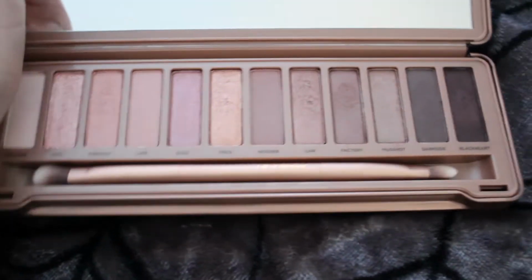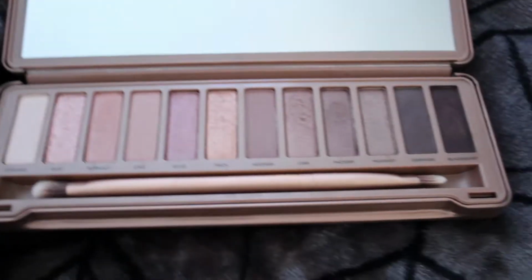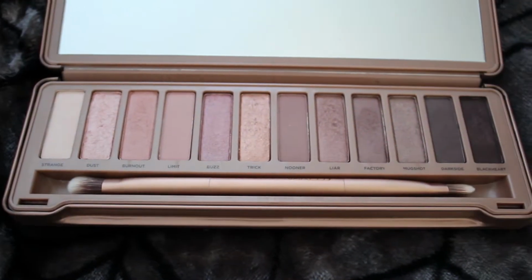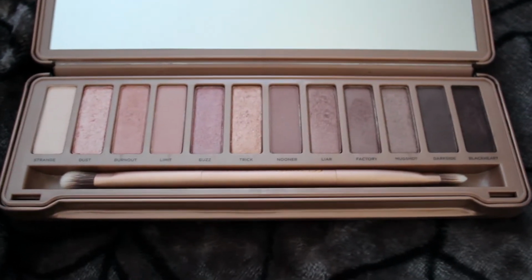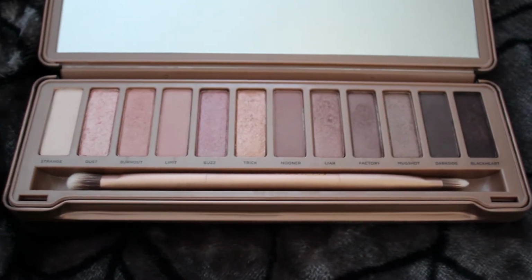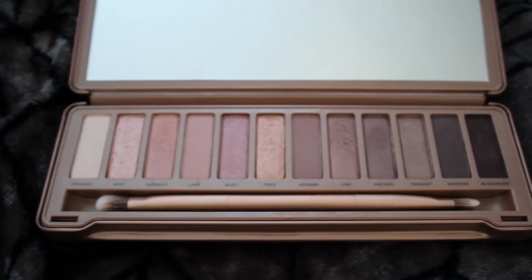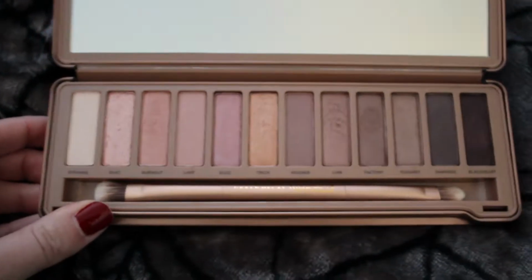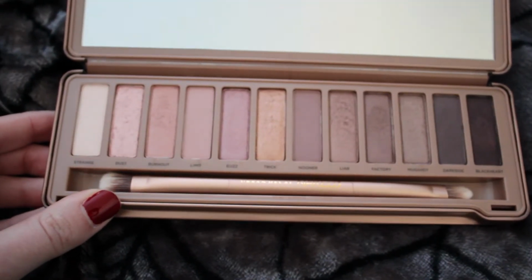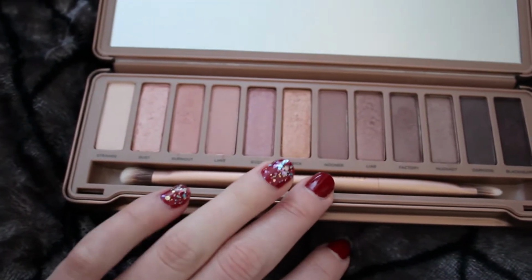Urban Decay Naked 3. Ooh. I like these. I don't know what more to say. The only negative that I could say about this palette is you do tend to get a very, very similar look. There's not a ton of variety in it, but I don't know who hasn't already said this. I'm sure if you've heard of this, that's one of the negatives of this palette. You get a similar look pretty much every time.